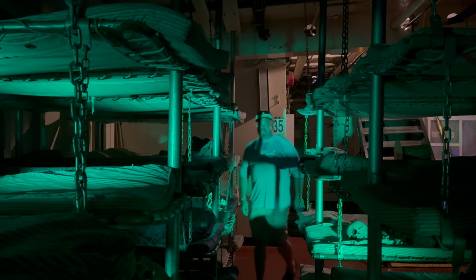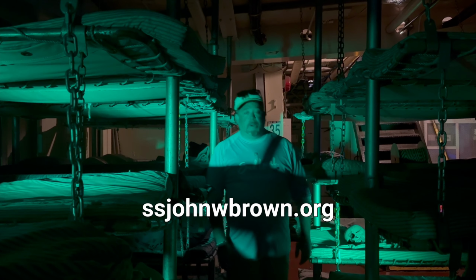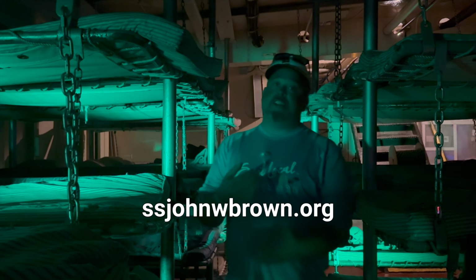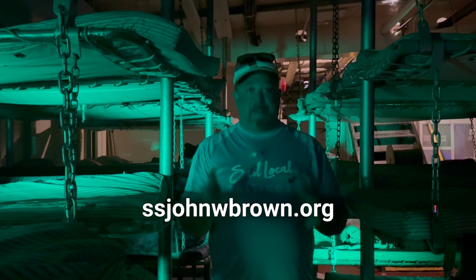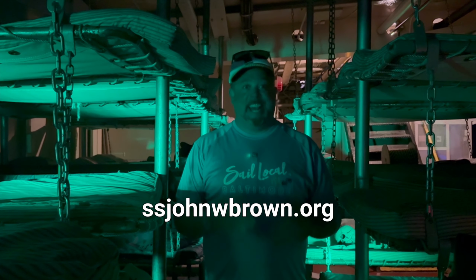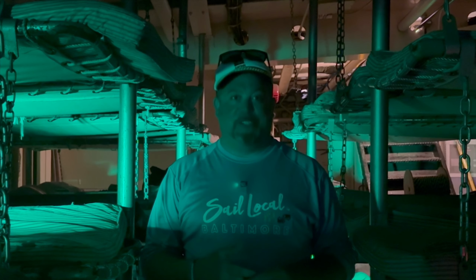For 82 years, this ship has served in wartime and on Halloween. If you want to check out the Mid-Atlantic region's newest haunted attraction, tickets are on sale from October 4th until November 2nd. And you're helping out a pretty awesome nonprofit organization in the process. So go ahead, check out Baltimore's Ghost Ship.